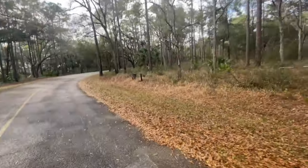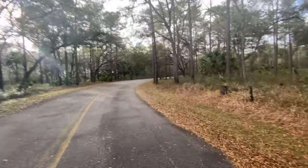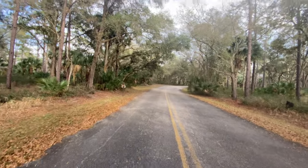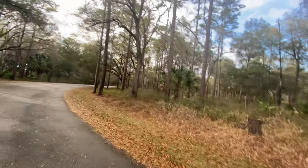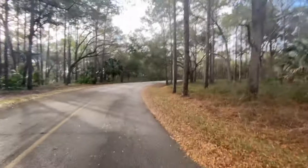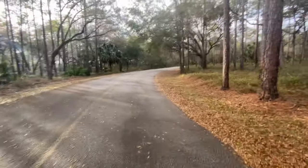Just FYI, if you're coming in from the Florida Trail heading north and you're planning on staying here, you leave the trail. I think the trail's back there. It turns, and then you go left right there. But we want to keep going, so we're going to keep going into the fee area up the paved road, and we should hit the campground.